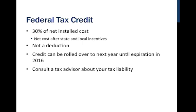And that's why we say net, because you first have to reduce any other state or local incentives that you have. So let's say we have a $10,000 system, and then you have, let's say, a $2,500 or 25% state incentive that's out there. That then reduces the price to about $7,500. The 30% comes off of the $7,500 after any other incentives have already been taken off. So that would reduce it down even further.